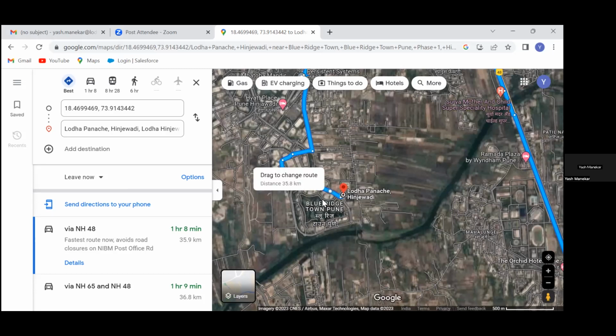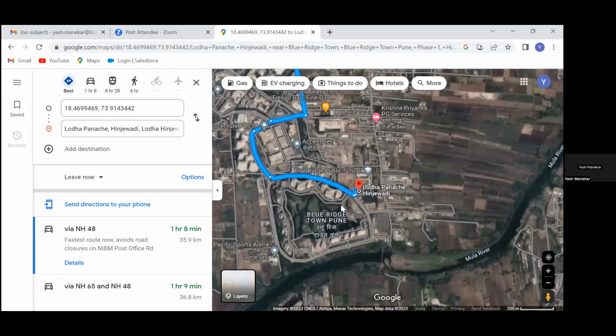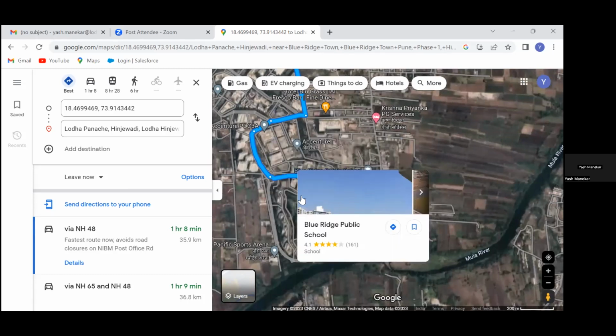Okay. So for this particular project, we are using a landmark of Blue Ridge Township. It's a big township of 150 acres, which was started in 2012. So we are sharing the same premises all together.